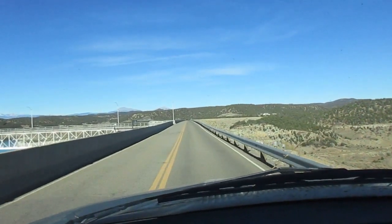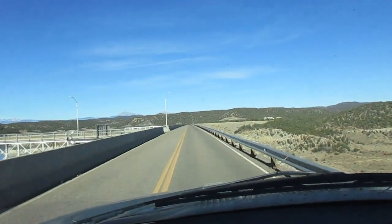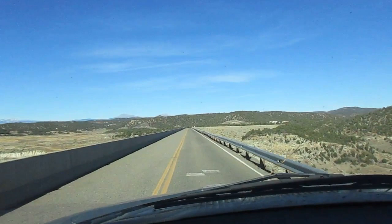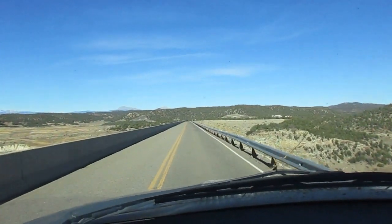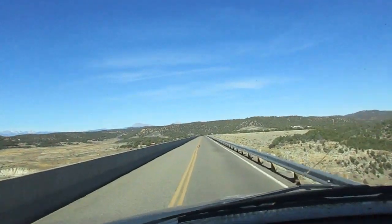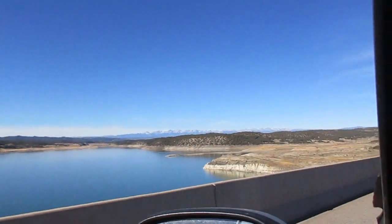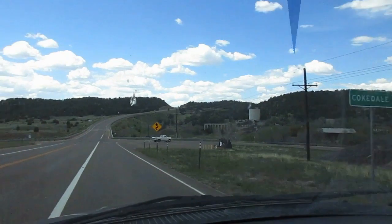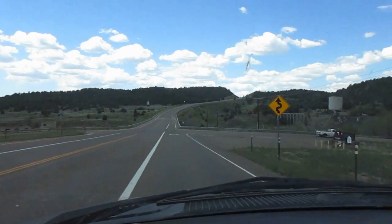I'll be showing you the drive going up Bon Carbo Canyon. When we get up here, we'll take a right at Cokedale, Colorado, and go up Bon Carbo Road. Okay, we're going to show the video driving up Bon Carbo Canyon.